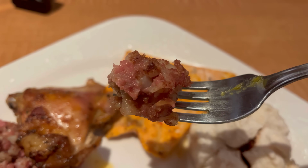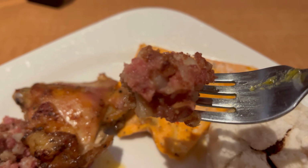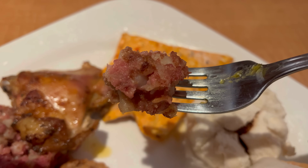All right, next up, the corned beef hash. Now, this kind of looks like a corned beef hash you would find from a can, but if I can be real with you, I actually like corned beef hash from a can. I think it tastes fine. Let's go and give this one a taste.